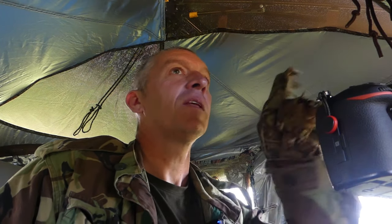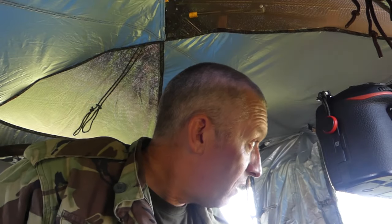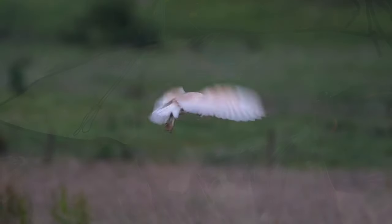The two-person hide that I've recently acquired. I'm trying to use it as much as I can. You know, all different settings, different scenarios, different ways, shooting out of different windows. And it's proving to be an absolute winner. I love it. It's fantastic. So tonight, we're about, I don't know, probably 60 yards from this barn. And the field behind, they quarter over this field.